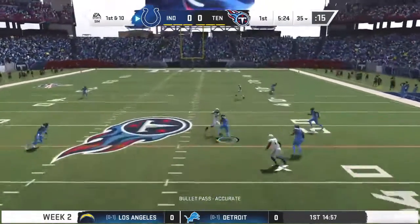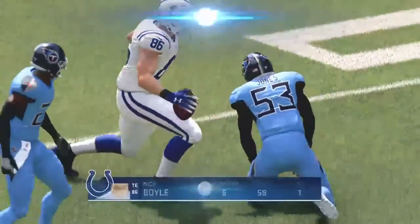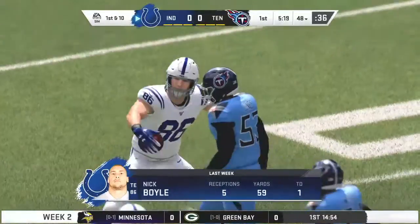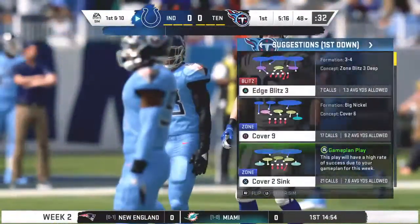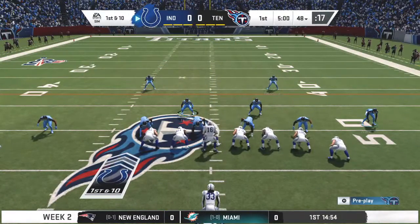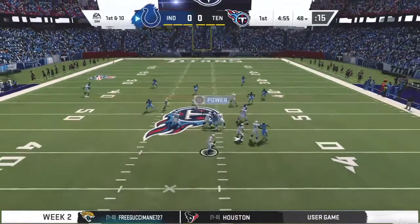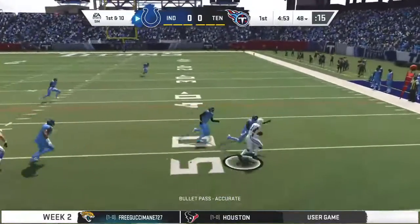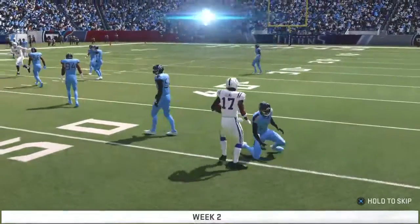Throwing now is Allen. And able to get this one across the 45 before he's brought down. Give the Colts 13 yards and a first down. These are his numbers from last week's contest. 5 catches, 59 yards, and a touchdown. And most teams mark down big plays as ones that gain 10 yards or more. He certainly has big playability, and we just saw it on display. Just a yard on the catch there.